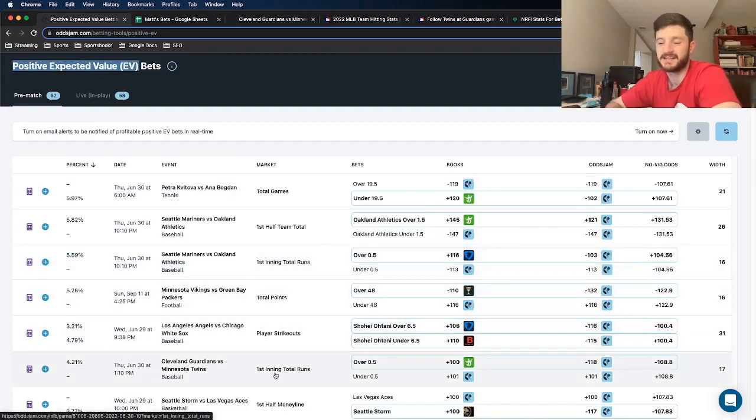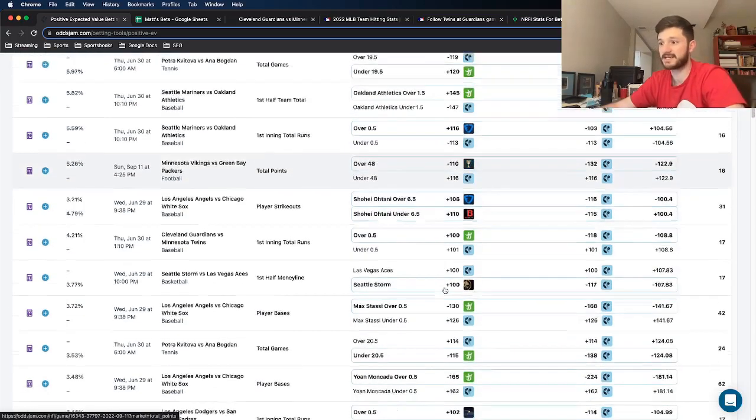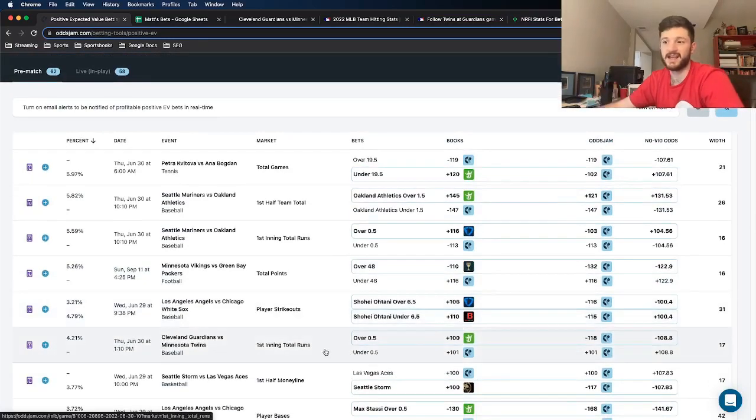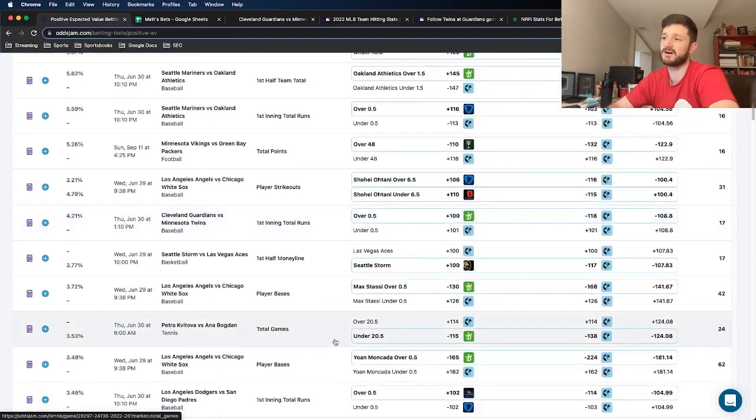And what we're looking at here is a yes run first inning in the Guardians versus Twins game. So part of my strategy actually doesn't involve betting these. It involves pretty much blindly betting certain situations like first half total runs, certain player props that fit within different parameters. But for videos like this where I'm doing a solo specific play, I do a little bit more research. So like I avoided this one in the Mariners Athletics. I avoided this one in the Dodgers versus Padres, but I identified this one in the Guardians Twins that I actually did really like.